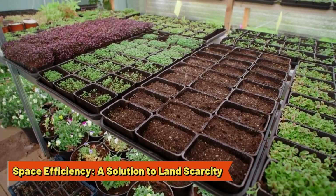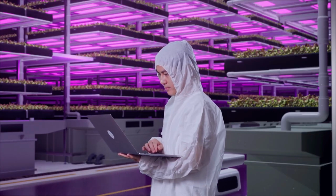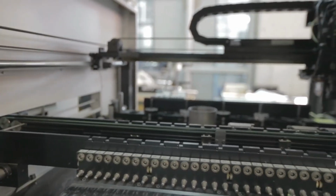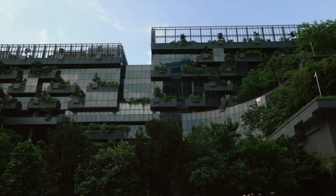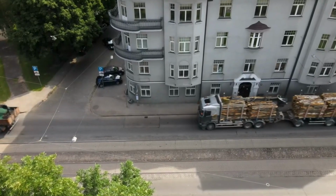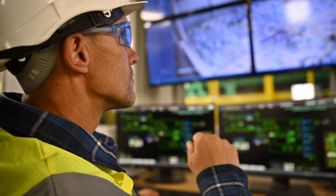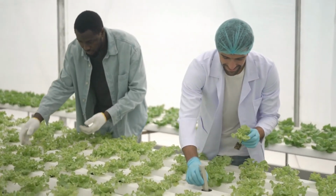Space efficiency, a solution to land scarcity. Vertical farming offers a powerful solution to land scarcity, especially as urban areas expand. Unlike traditional farming, which requires vast tracts of land, vertical farming can utilize urban spaces such as abandoned warehouses, rooftops, and shipping containers. These underused areas can be converted into productive farming environments, making vertical farming ideal for crowded cities. According to the Vertical Farming Institute, vertical farming can produce up to 40 times more food per square foot than traditional agriculture. By growing crops in stacked layers, it maximizes space and allows year-round cultivation, independent of weather. This makes vertical farming a space-efficient and resilient solution, especially in urban areas and harsh climates.